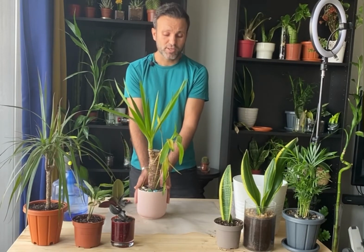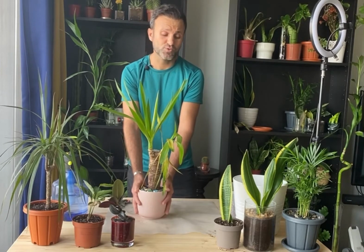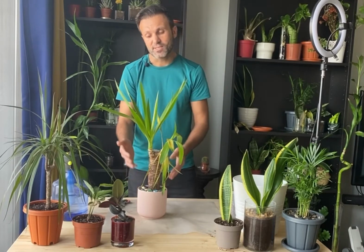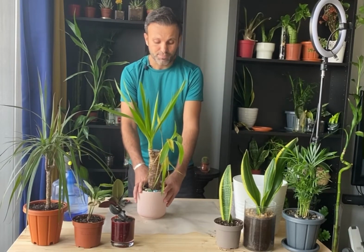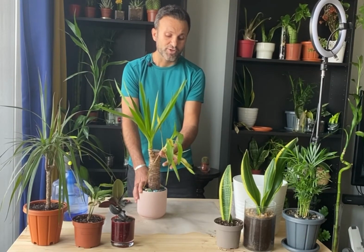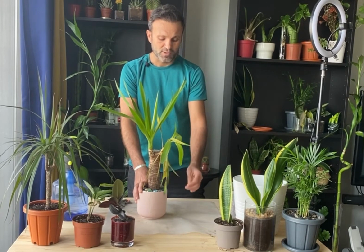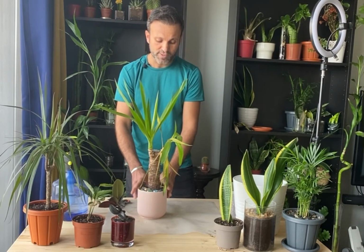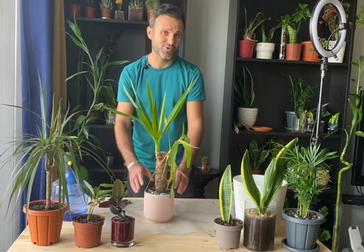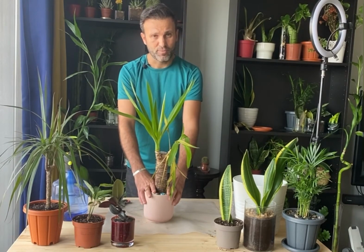Why did I do that? Because I thought the pot was too small for it, which of course it was. I had to plant it into a much bigger pot, and over the 8 months it had quite good growth, but in the past few days I see that the leaves have started becoming yellow and falling off. So I'm going to quickly remove these decorative stones around the plant, and then I'll get the camera closer for you to see what exactly has gone wrong with this beautiful plant.